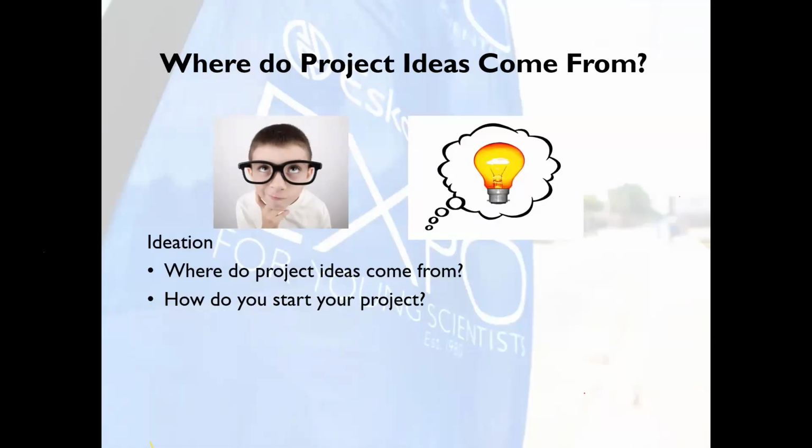Just a quick one for those who don't know and it's their first time joining an Expo workshop. Where would you get a project idea from? Those that already have project ideas, can you tell us, where did you get your project idea from? You can just unmute quickly and tell us, or help the others that are still looking for project ideas. Tell us where you got your project from.